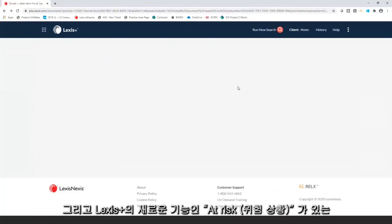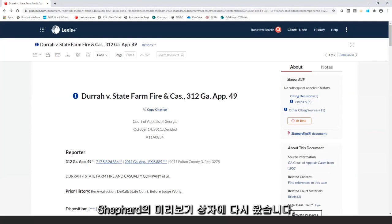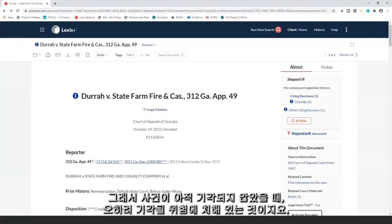And then new to Lexis+, we have back in our Shepherd's preview box this at-risk feature. So this is going to tell you when you have an intervening event that could impact the precedential value of the case. So when a case has not been overruled yet, but rather is at risk of being overruled.